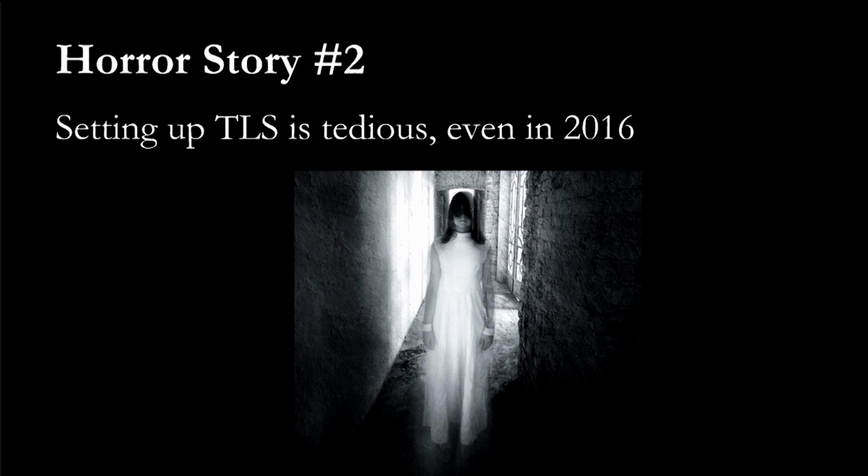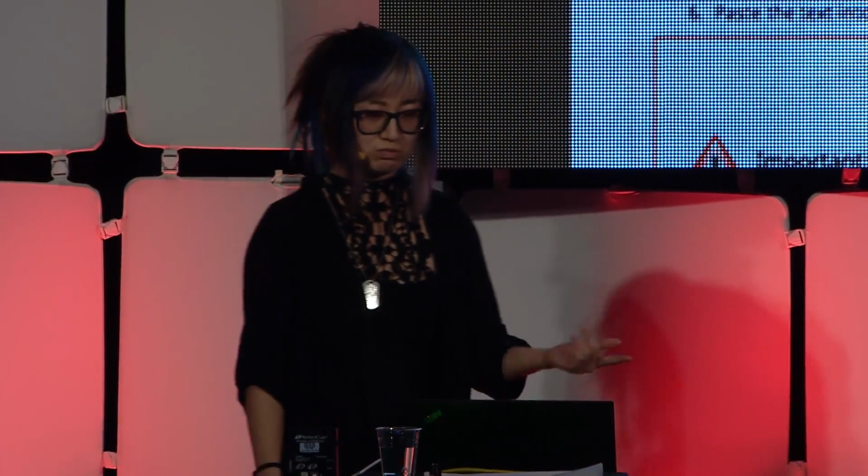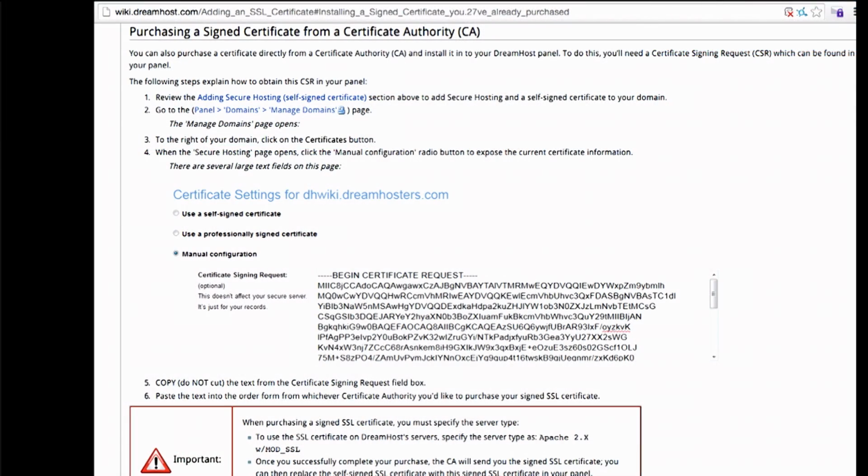But some sites are not Quora, right? They don't have engineering staff. And so if you're a small website operator, setting up TLS today is still tedious. Just to give you an example, this is a screenshot from the DreamHost wiki on how to set up HTTPS. They've actually made this process a lot easier recently by integrating Let's Encrypt. But before that, you had to go through this like 12 or 14-step process and make sure you weren't accidentally copying and pasting your private key into your web browser, et cetera. And a lot of people do mess that up.